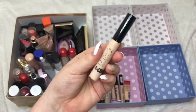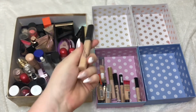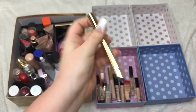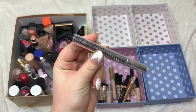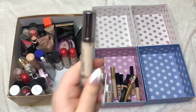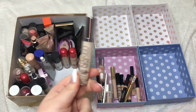I have a Collection Lasting Perfection Concealer in shade Fair, which I really like, so again, I'm going to keep that. Maybelline Fit Me, I also really like, that's in shade 10. The 17 Skin Wow Concealer in Medium, I will be keeping as well. The Cargo HD Pitch Perfect Concealer in 1C, I'll also be keeping. The No. 7 Instant Radiance Concealer, I will also be keeping. And finally, my Urban Decay Naked Skin Concealer is kind of coming to an end, but there is enough in it to keep, so I will be keeping that as well.